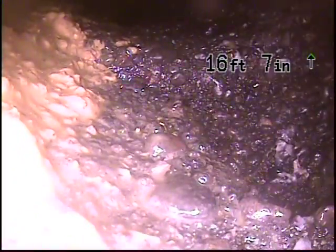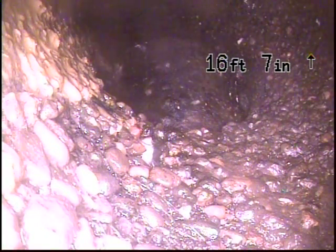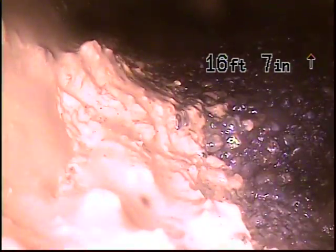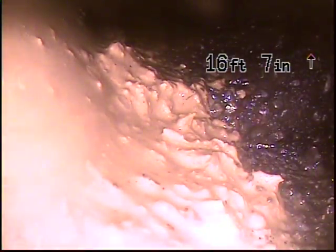So I'm going to recommend a spot repair in this section. I did locate it and mark it where the storm is coming in and where the sewer goes. It's approximately 9 feet in depth. Marked it with green paint. The rest of the line is an older line, but is functioning properly at this time.